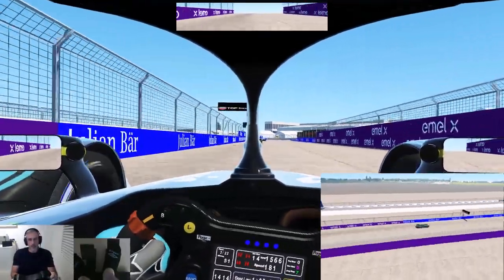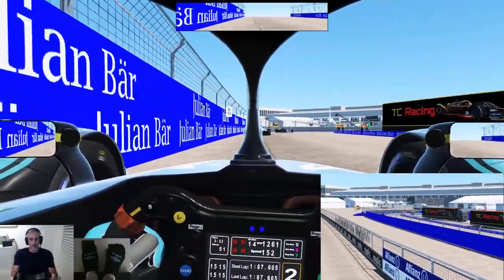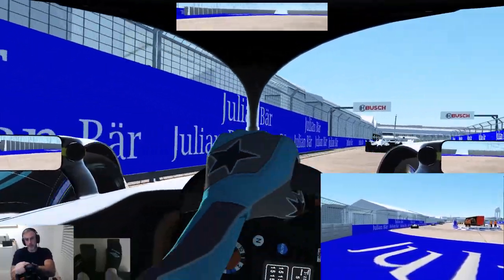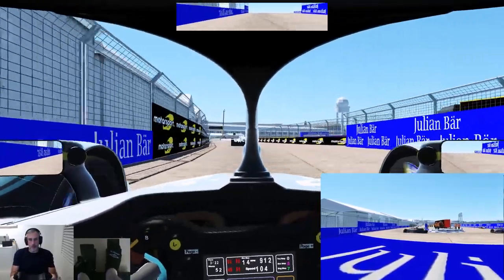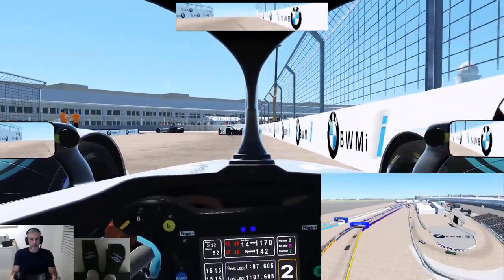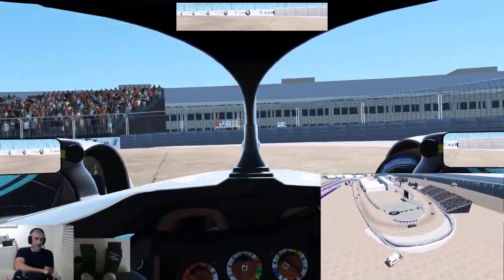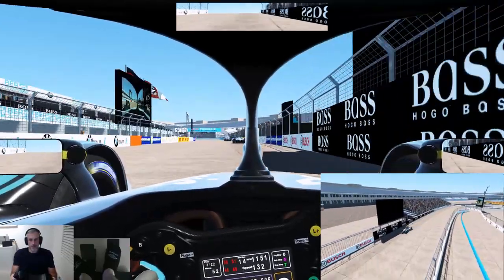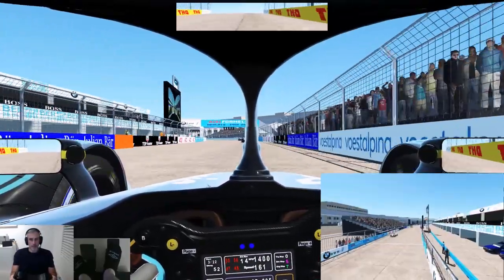Right to the edge there. Use the throttle a little bit then to get some rotation. Am I gaining, guess? Just a little bit.